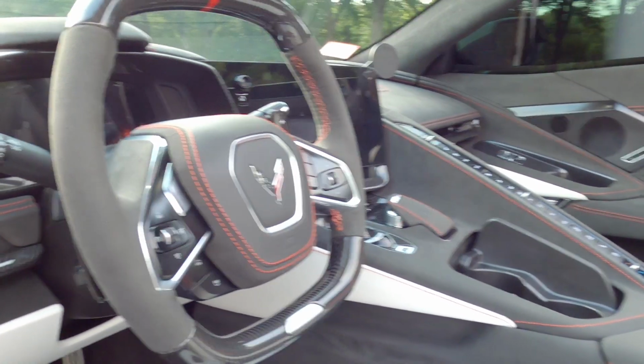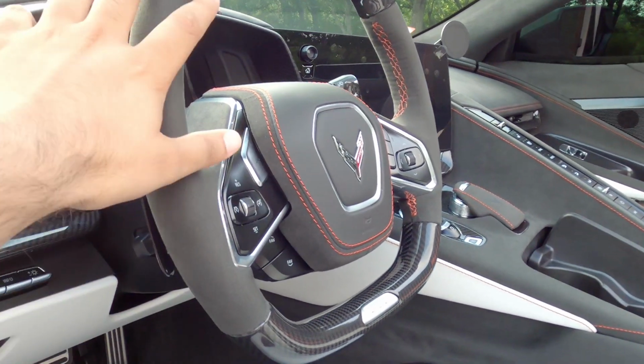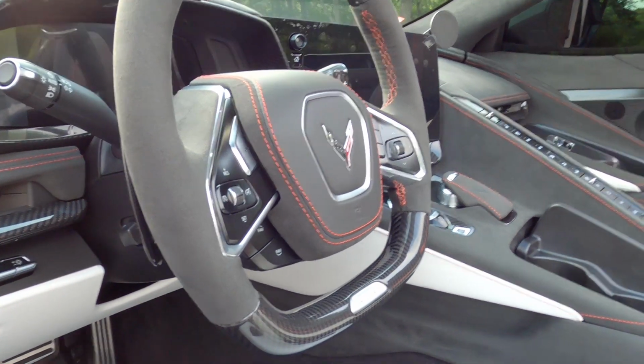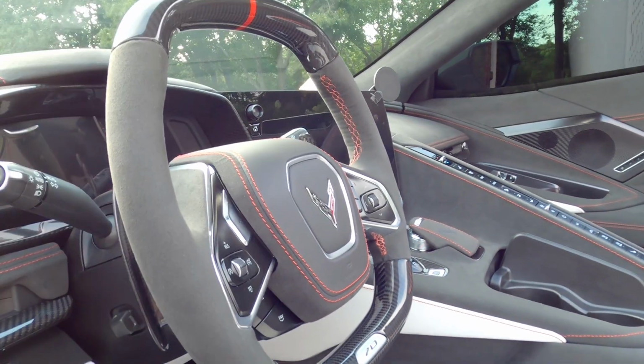Big thing to note interior wise that is different on the Z06 is this steering wheel is a lot beefier. It's a lot girthier. When you get in the car, you immediately pick up on how much more solid the steering wheel feels when you're driving the car.